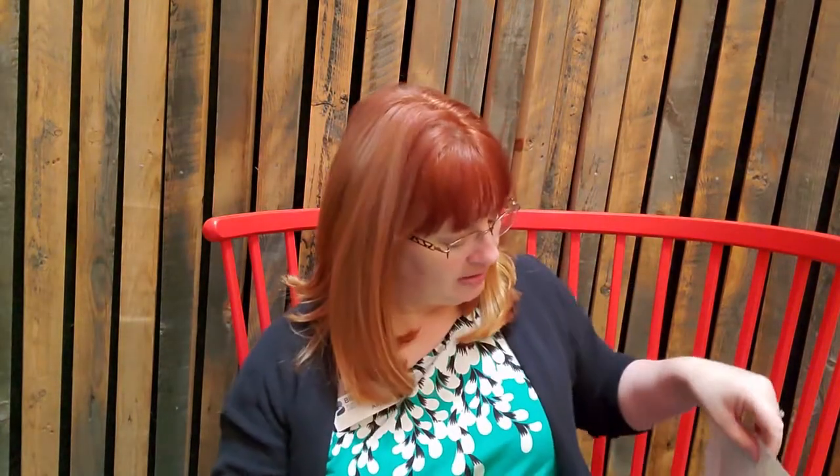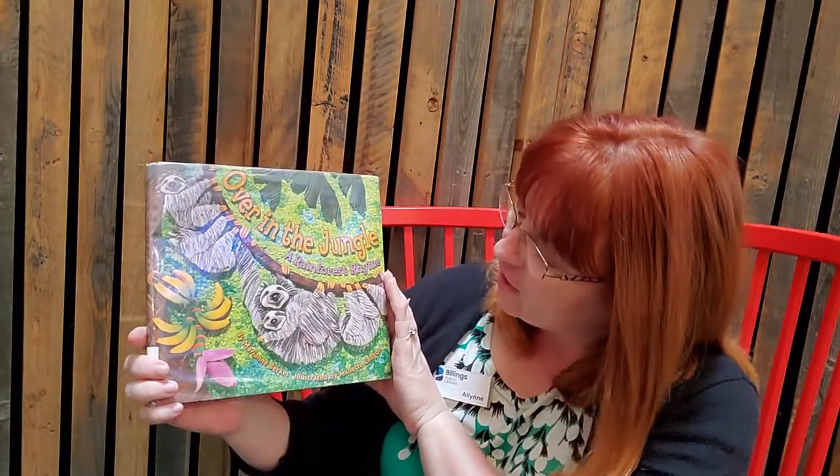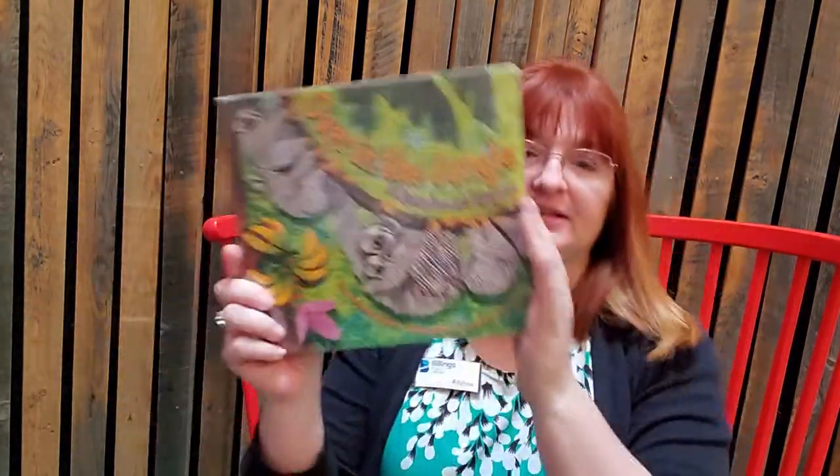And we're going to read our last story, which is kind of a song. So that'll be fun, right? It's called Over in the Jungle. So if you've ever heard Over in the Meadow, it's the same tune, only it's called Over in the Jungle. And it's by Marianne Burks.